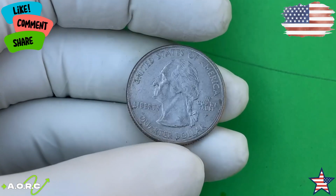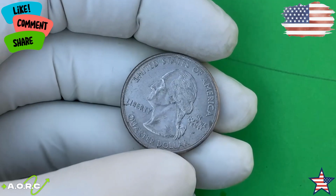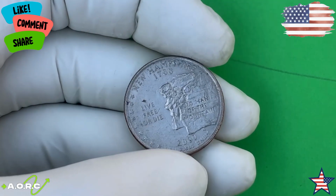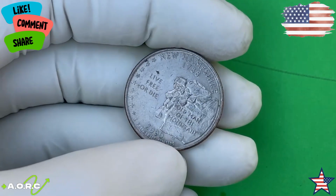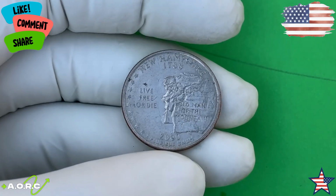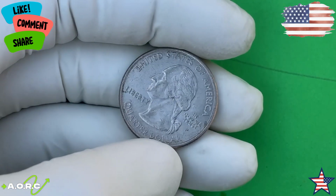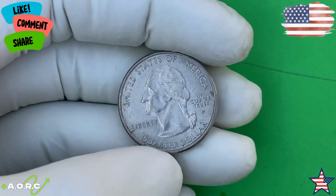While most 2000 quarters are worth their face value of 25 cents, some are worth far more due to their rarity, condition, or unique features. Coins in uncirculated condition with a high grade, such as MS 68 or higher, are particularly valuable. These coins are preserved in pristine condition with no visible wear or flaws, making them stand out to collectors and auction houses.